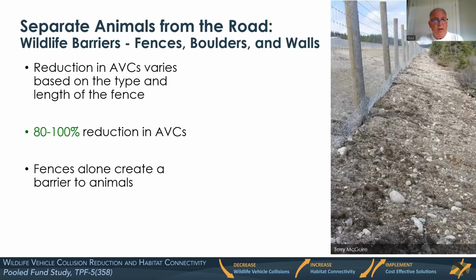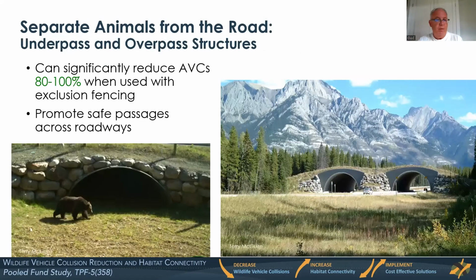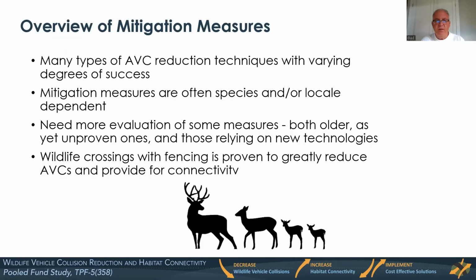And so that's why we use fences to begin with. That's what reduces the collisions, and then the structures help them pass safely across the roads, either over or under the pavement. So in summary, there are many types of reduction techniques with varying degrees of success.